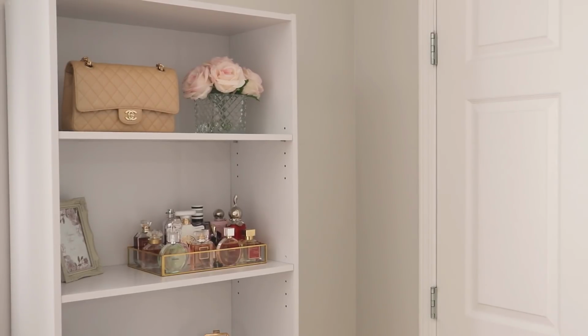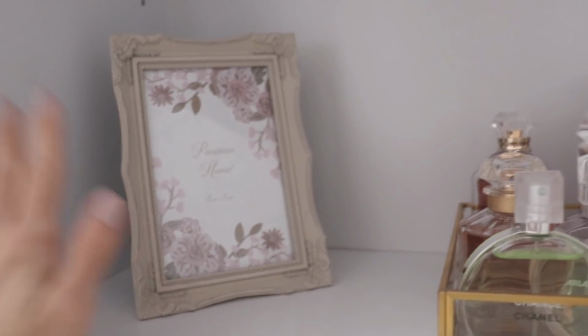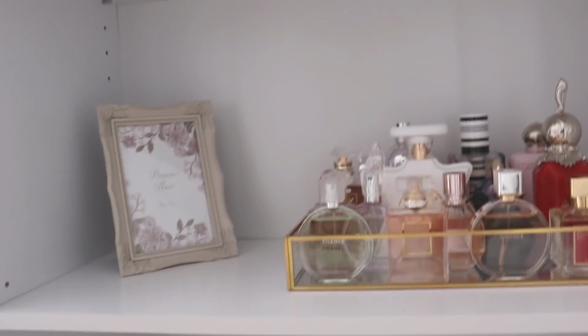And on the shelf above, I have a little photo frame, and this doesn't have anything in it. I just kind of like the way it looks with nothing in it. I just don't really like the look of anything actually in the frame. I know that totally defeats the purpose, but I think it looks pretty with nothing in it.